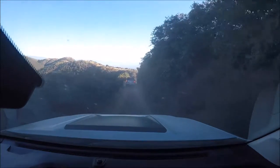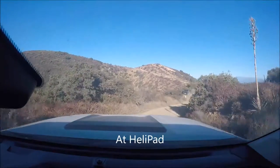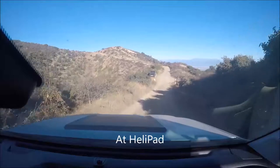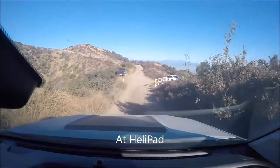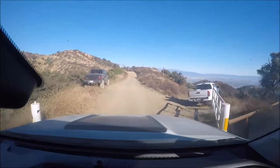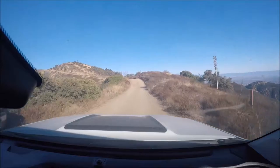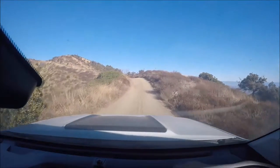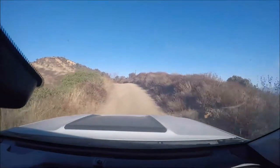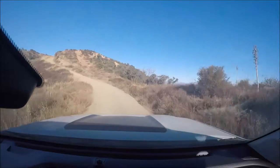ZR2 SoCal. All right, we're approaching the helipad here, so take a look at this. Nice and closed. Looks like it, anyways.